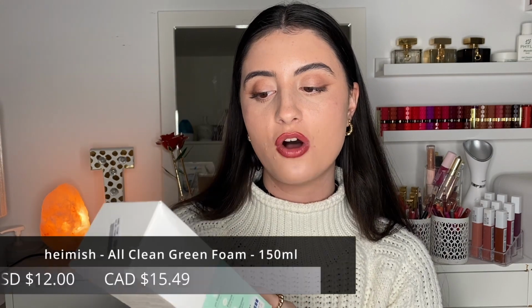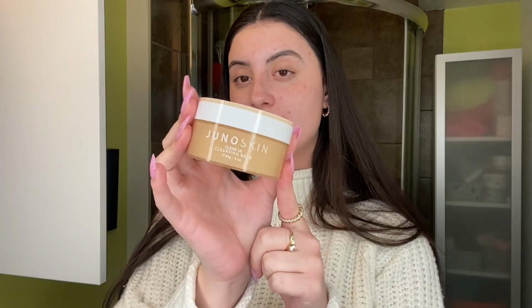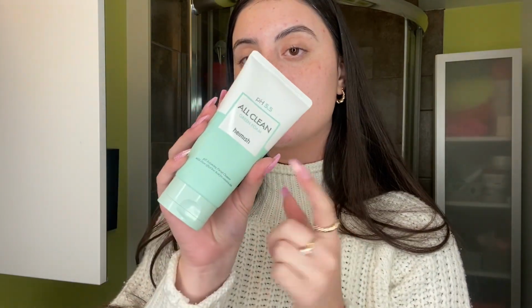So obviously I have a full face of makeup on right now, so let's go wash this makeup off and start off with the first product, which is the Heimish All Clean Green Foam Cleanser. Welcome to my bathroom, guys. So I just finished removing my makeup. I just used the Juno Skin Cleansing Balm. So now I'm going to take the All Clean Green Foam Cleanser from Heimish.